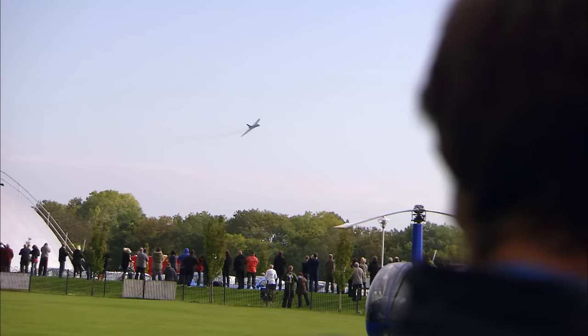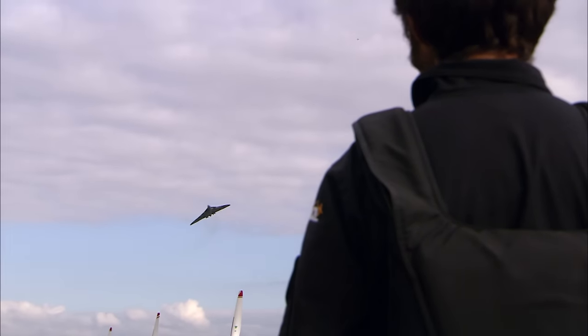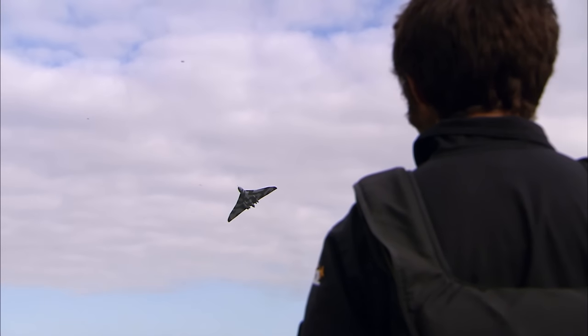We have visual. Guy Martin is about to see one of the final displays of the last airworthy Vulcan, the legendary nuclear bomber.